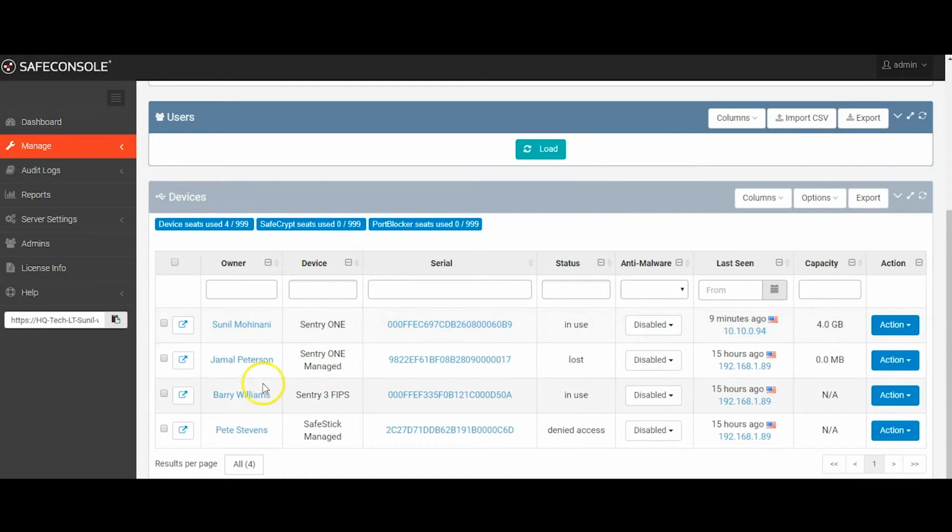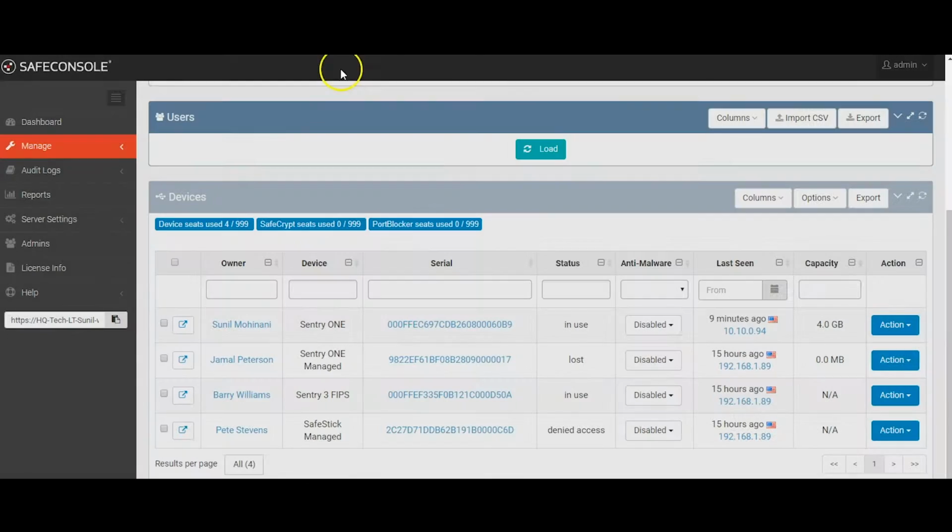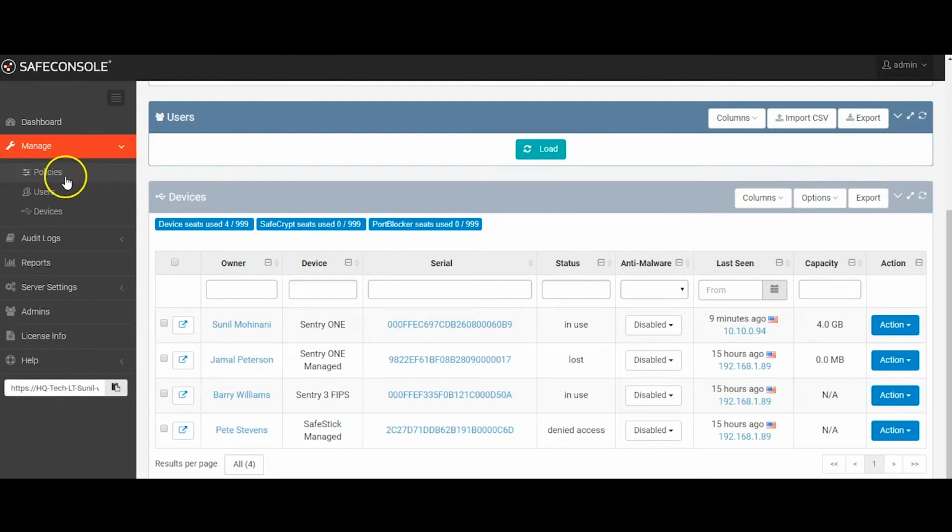You can see the user account details by clicking on the username next to the device in question. A user account is created when registering a device, and a device is automatically assigned to that user account, which is based on their Windows user profile. Under the user details pop-up, you can see both the path where the user is located, as well as the policy that's assigned to the user. Let's take a look at all the policies.